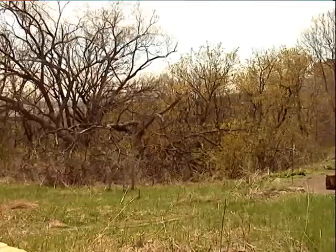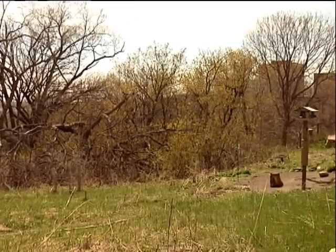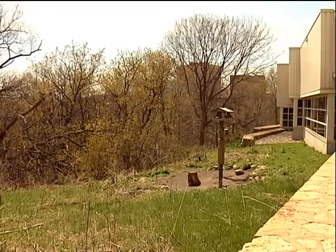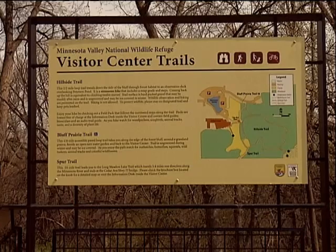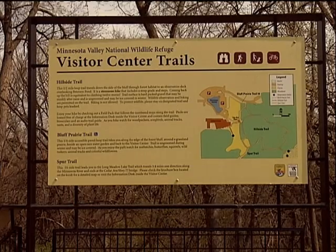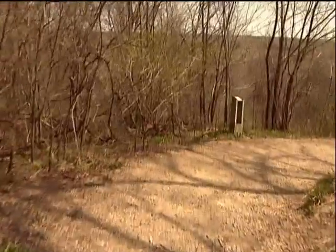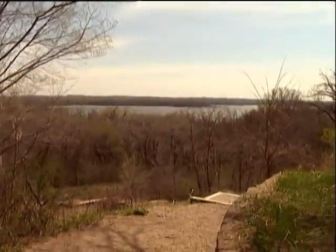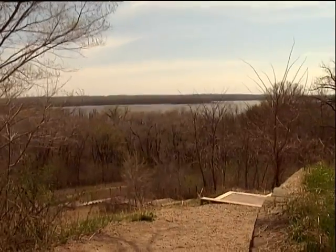Take a look. Less than a mile from the Mall of America, you wouldn't expect to find more than 14,000 acres of wildlife refuge that span nearly 100 miles of the Minnesota River. But nevertheless, nestled back in the trees off of American Boulevard is the Minnesota Valley Wildlife Refuge.